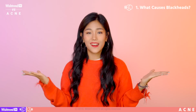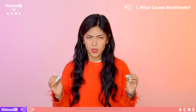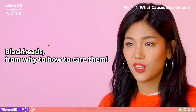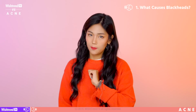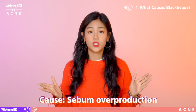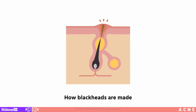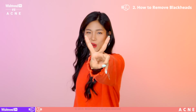Round 1. What causes blackheads? Sometimes your skin does not look good because of blackheads. Let's start with why we get blackheads and then move on to how to take care of them easily at home. Do you know why we get blackheads? It's because of overproduction of sebum. If overproduced sebum cannot be removed, it clogs in between your pores, and then when it meets oxygen, it turns black. Now that we know what causes blackheads, let's move on to round 2.